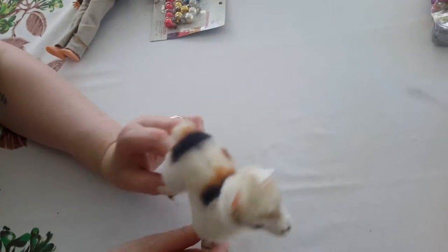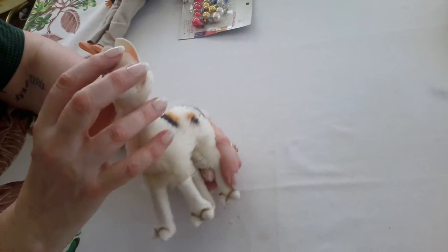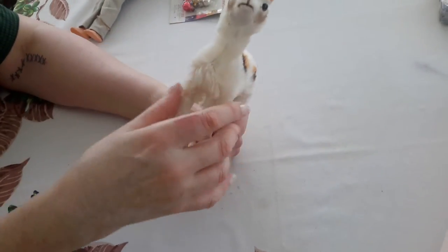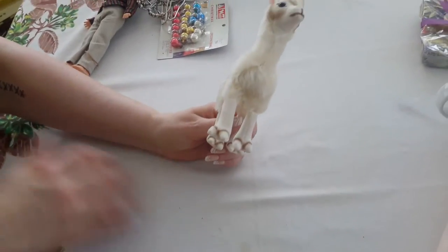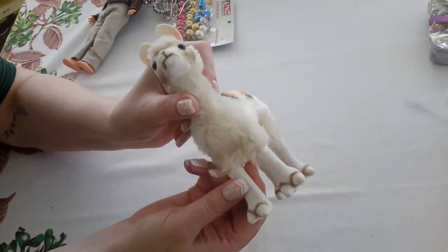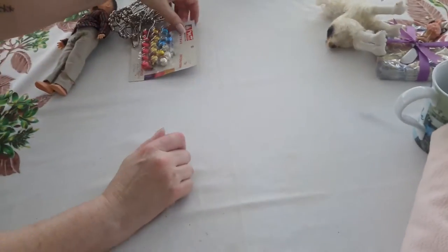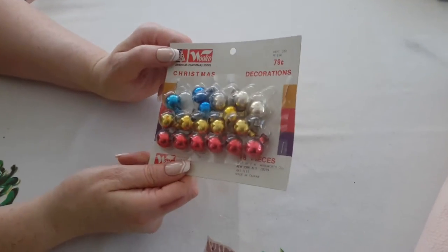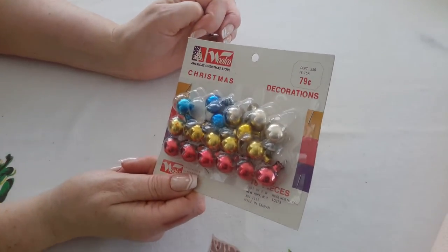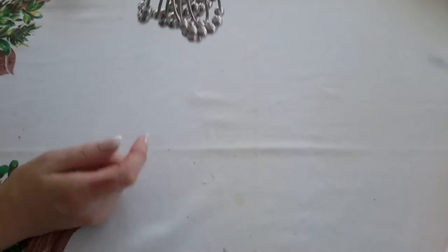Is this a llama? Alpaca? Kind of a critter. I don't know if it's steiff. It kind of feels like it. I don't see any little button anywhere, but I think it was a dollar. But it's wool mohair. You see his feet are kind of, I don't know. It'd be kind of cute with my Blythe doll. And a pack of Woolco vintage little Christmas balls for 50 cents. It was originally 79, so I got a deal. And I need these for the beach place.